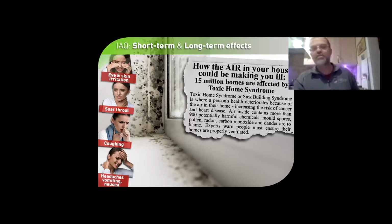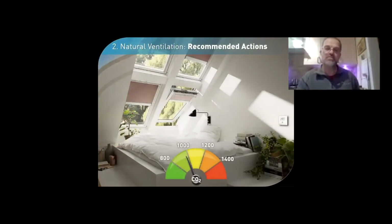It's almost like junk food. You can eat a burger, doesn't matter. But if you live on burgers for 10 years as a main diet and chips, that will probably have an impact on your health. And so indoor air quality needs to be not only looked at the short term, but also at the long-term effects it has on the humans.